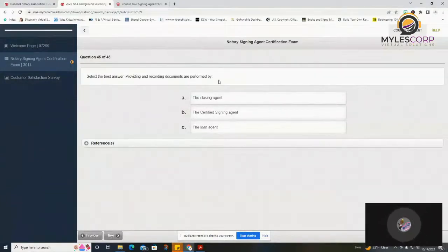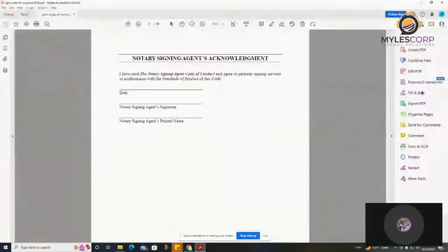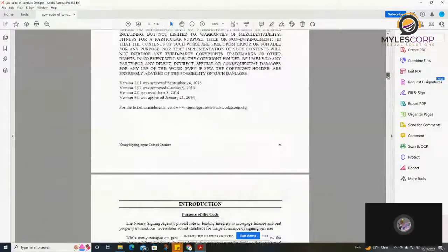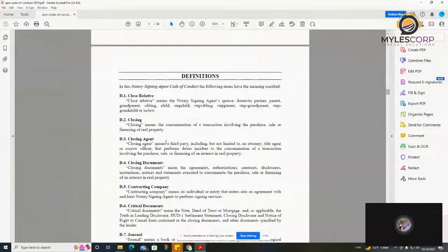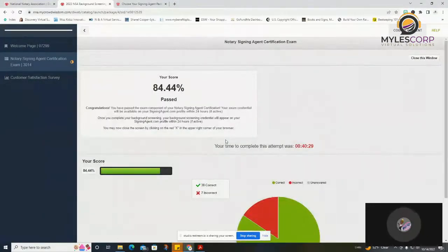Providing and recording documents are performed by the closing agent, certified signing agent, or the loan agent. So who y'all think gives us the documents? Providing and recording the documents. Definitions 3. Let's go. I say the closing agent, but what y'all say? We're going to go to 3. The closing agent. Told you. Bing, bing. We got it. So, let's see if we pass. Woo! Thank you, baby Jesus.